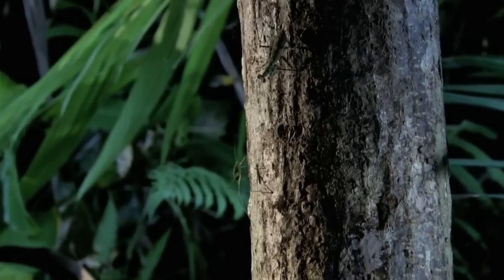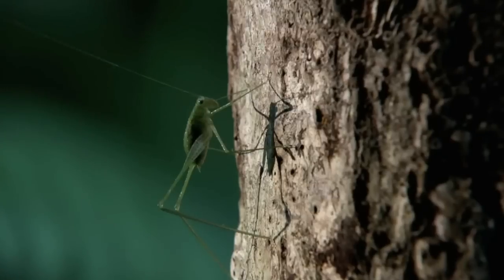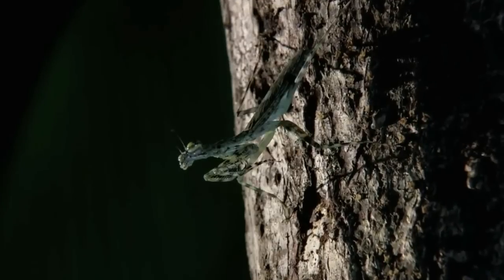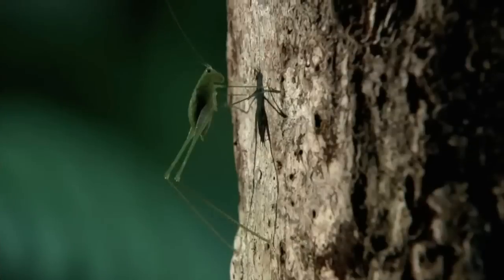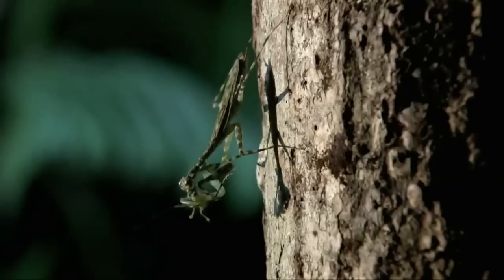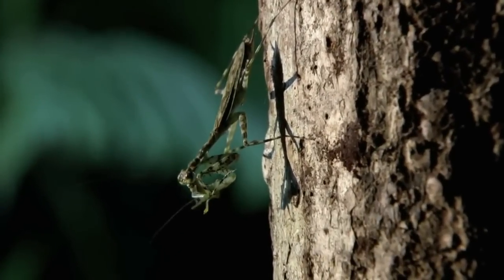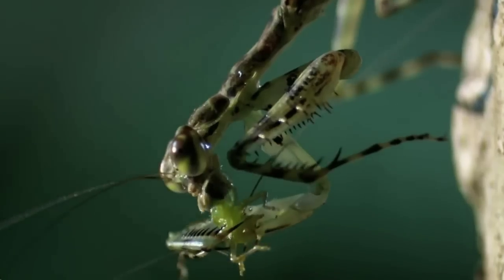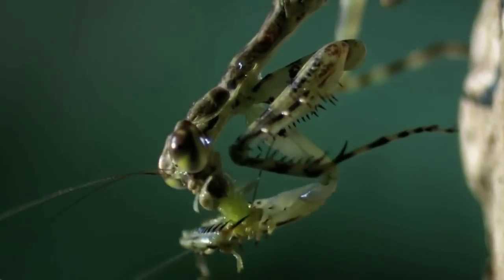It doesn't need great vision to spot this potential meal. A bright green katydid is like a blazing neon sign over an all-night diner. Super sharp mandibles tear it to pieces. It's fast, it's stealthy. These mantids are cool.